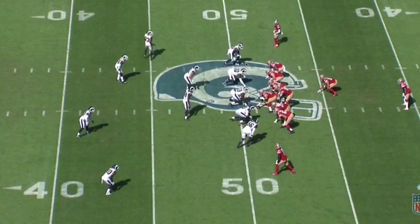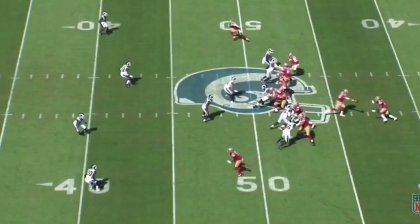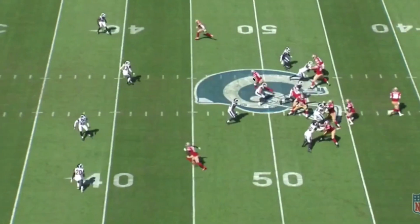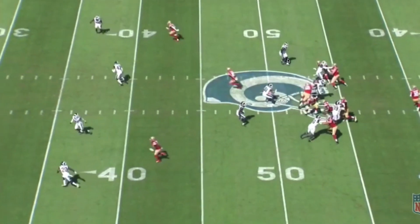Now I want you to key on number 50. Like we talked about before, he's the curl flat defender, so he has this spot. As soon as he realizes it's the pass play, he should be jumping down into coverage, but he doesn't. Check him out. There's the fake. He holds it, and right now he should be jumping way back into this zone in this direction, but decides to hold his spot.